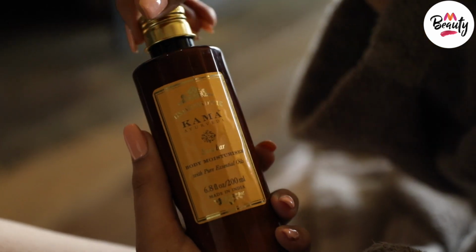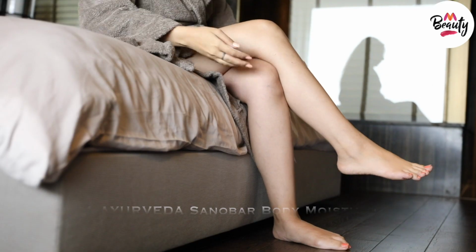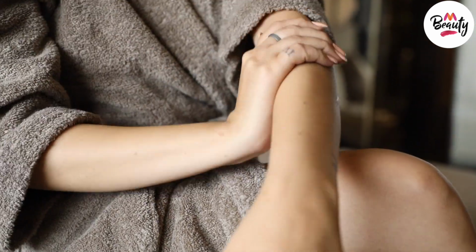I then go in with my AYURVEDA Sanobar body lotion. This is such a luxurious body lotion, makes your skin feel like butter, and I apply it all over my body just to keep it moisturized.